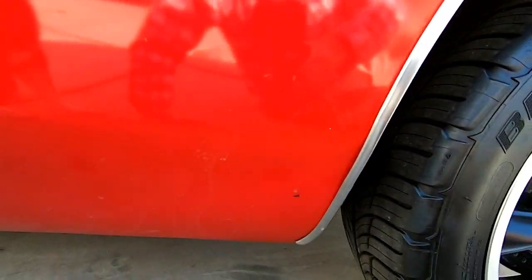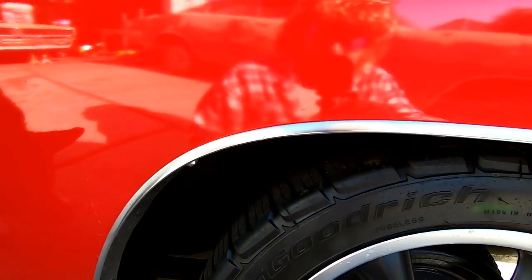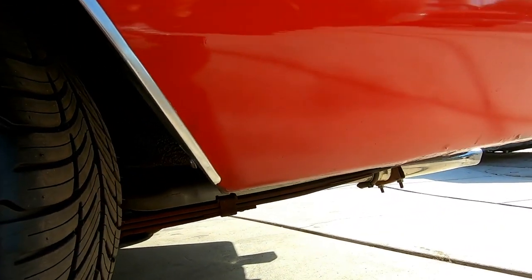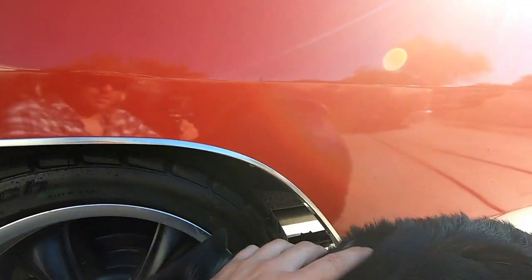So now we go to the wheel well. And this is all just the outside of the car. Where'd my camera go? There it is. So we're looking. Oh, look at that sexy reflection right there. Okay, we're going down, it doesn't look too bad. From what I'm seeing right there, this ain't looking too shabby.